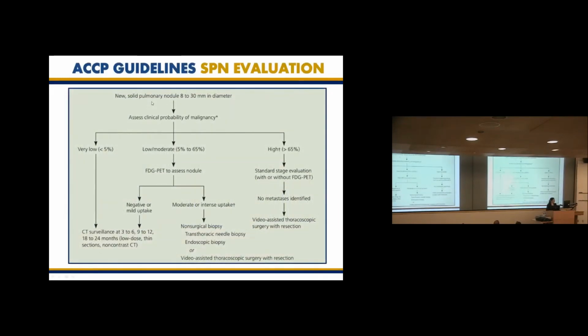And lastly, for those solid pulmonary nodules that are more sizable, 8 to 30 millimeters in diameter, again, you're going to go through the same sort of algorithm, assessing their risk factor, and then based on that, determine whether they just need surveillance CT scans, whether they need something a little more aggressive with a PET scan to evaluate whether or not there's any uptake in the nodule itself, or if there's potentially any extrathoracic disease, or if there's a high probability that this patient's larger lung nodule is malignant.